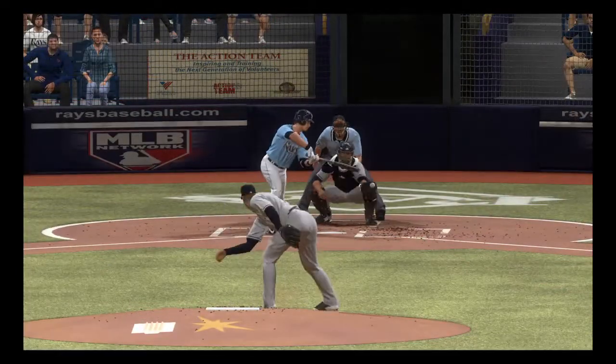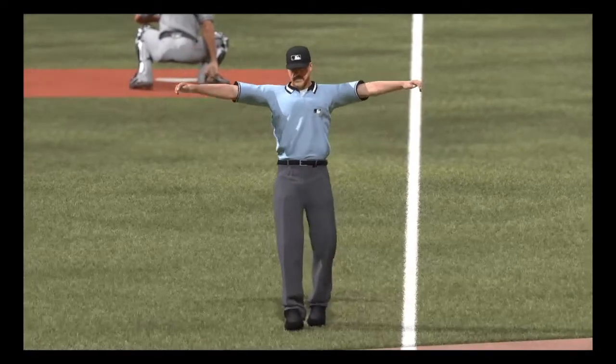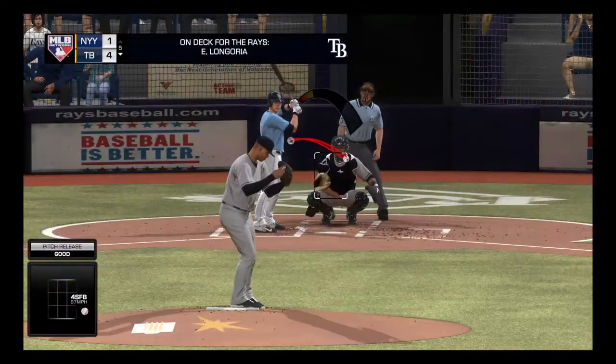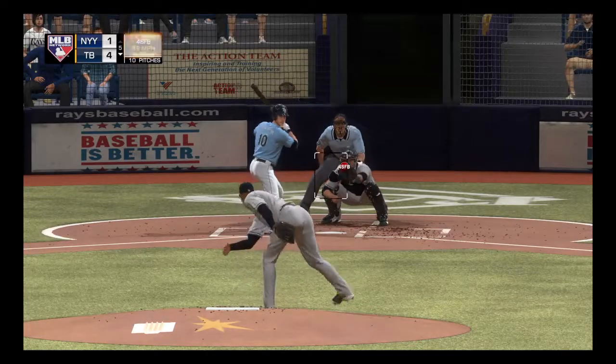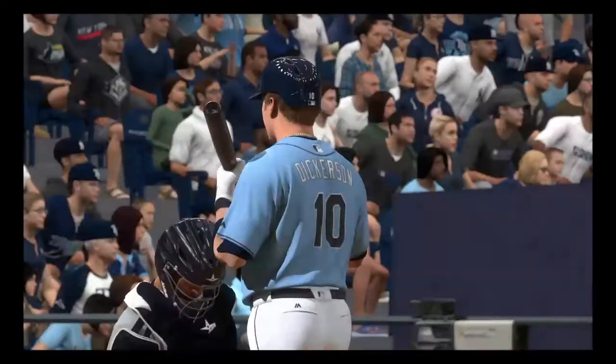Even at 2 balls and 2 strikes. Here's the pitch. And he tried to hold up that time. We'll get an appeal down to third, and no swing. It's ball 3. And he takes strike 3 cold on the fastball. 1 gone.